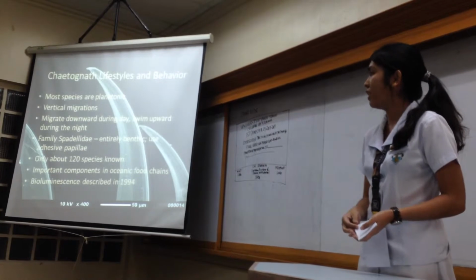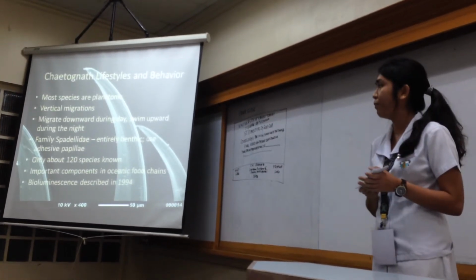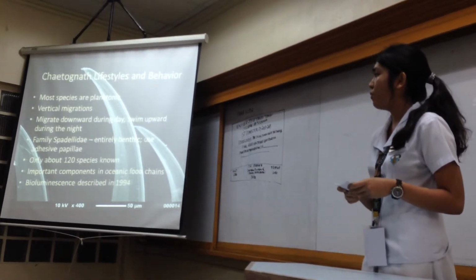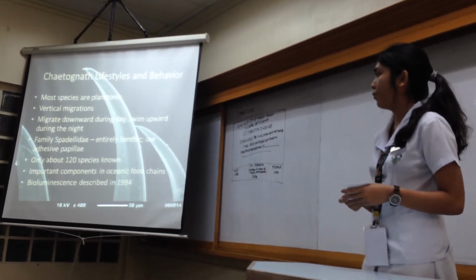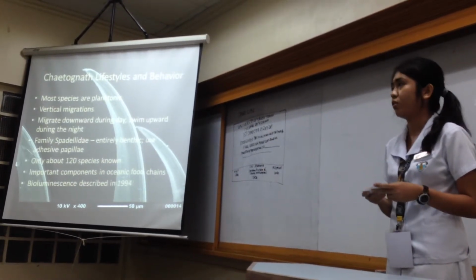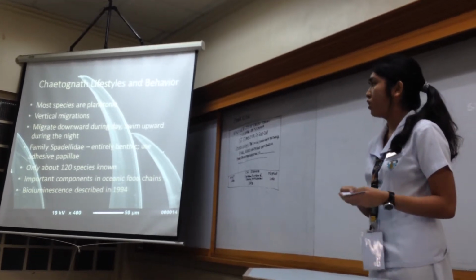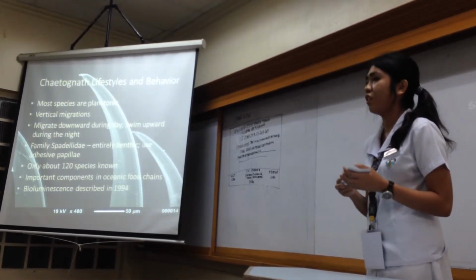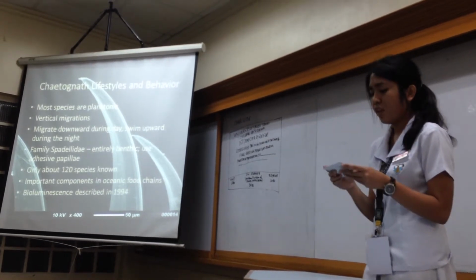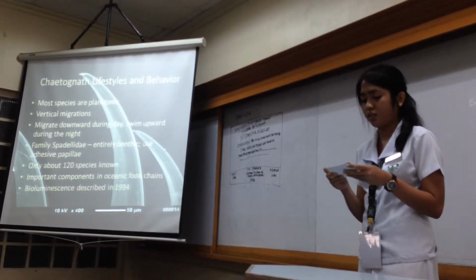The family Spadellidae is entirely benthic, and it uses adhesive papillae for temporary attachment to the substratum. There are only about 120 species known. They are important components in oceanic food chains, and they are indicators of herring, a species of fish that is an important source of food for other fishes. They are also indicators of other exploitable fish species.